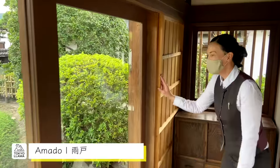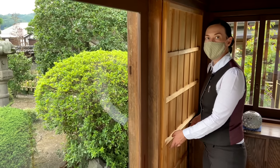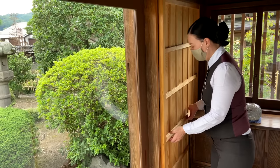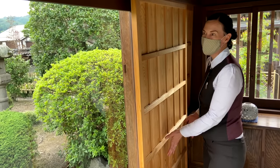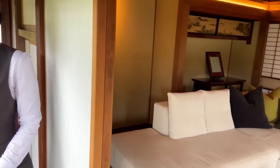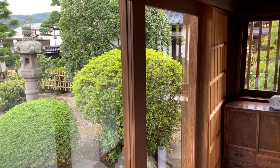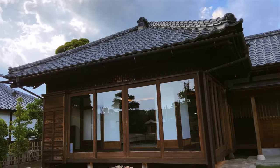The amado here, which is mainly used during rain, right? It means rain door. So these were used. You can still use them now. So originally there would have been nothing between the inside of the house, this shoji, and the outdoors, except for that wooden amado. It would have been a little cold in winter. It would have been a tad chilly, yes.